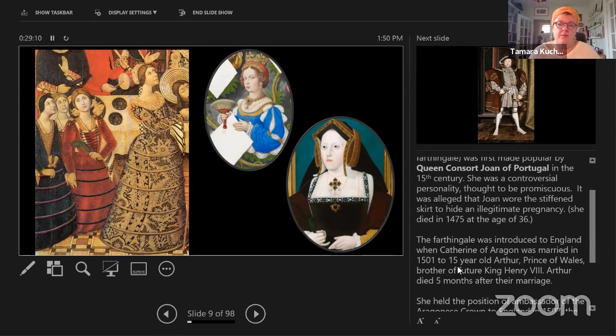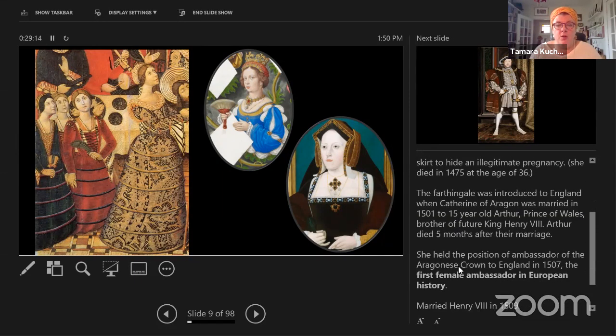Arthur died 5 months after their marriage. But Catherine stayed on in court, and she even held the position of ambassador of the Aragonese crown to England in 1507. So she was the first female ambassador in European history. So she was a woman of power and position in the court. Henry was taken by her, and in 1509, shortly after he came to the throne, they were married.